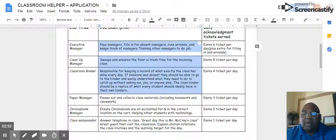And finally, paper manager, Chromebook manager, classroom ambassador manager. They're pretty straightforward. These are very, very important positions in our class.